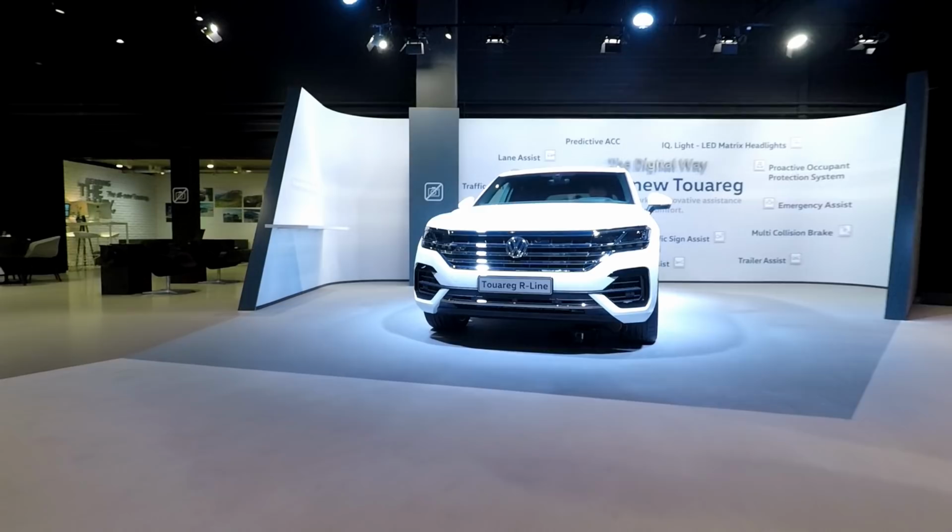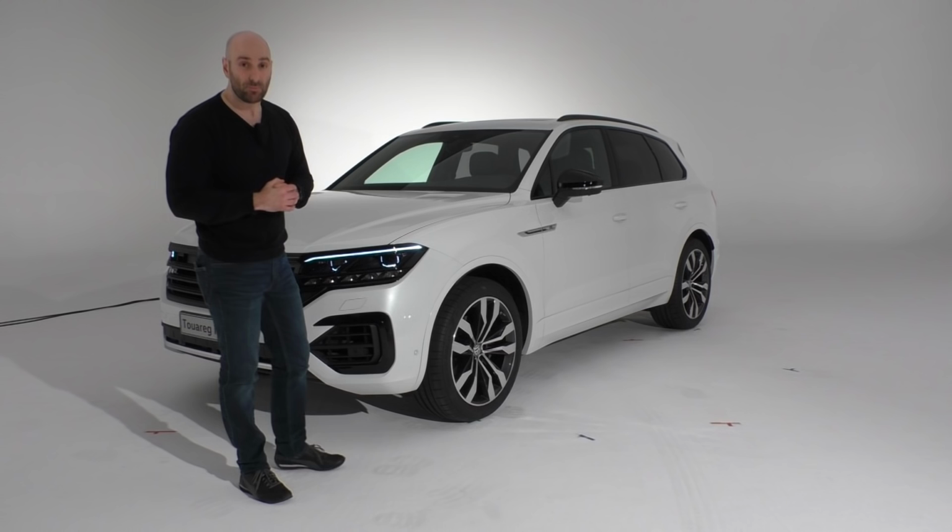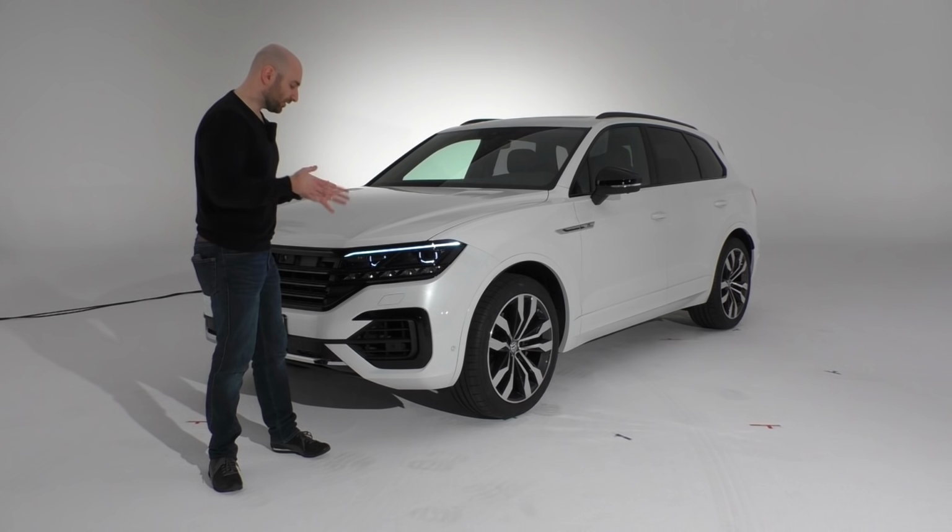And many sensors and cameras for the active cruise control, GPS based active cruise control. But just check out my video by clicking on top right, where I'm explaining and showing everything like the active cruise control with the GPS support.